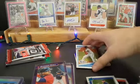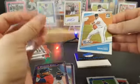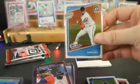You're on the board. We're on the board. Oh, that would be nice. Yep. And then our last card in this pack, the rookies, Sixto Sanchez.